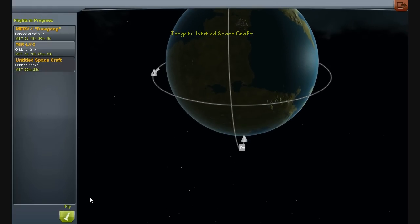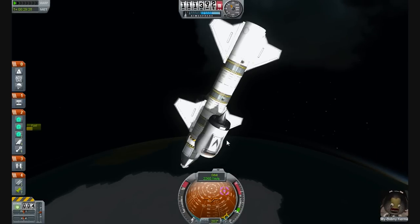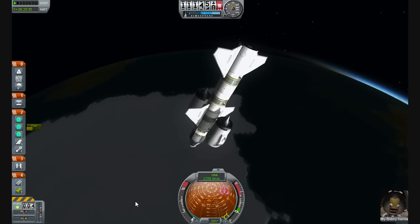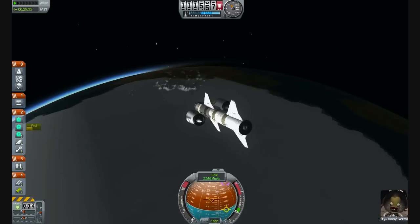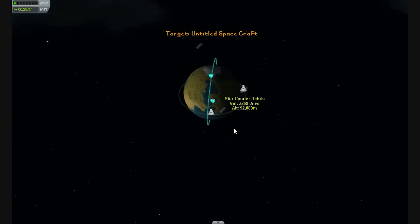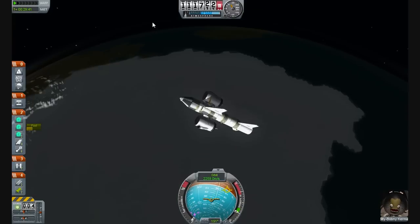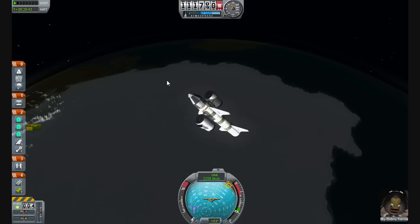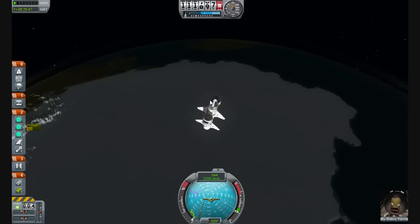Alright, let's go bring this guy back down. Wow. Looks like, Jeb, you're staying out there. Space Shark. Is this the South Pole? Or North? That's the South Pole. Nobody ever goes to the South Pole. Huh. Wonder if I can land on it. Probably a little bit too late for that.